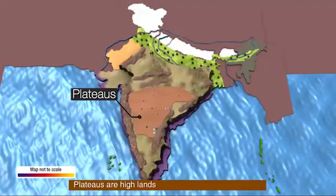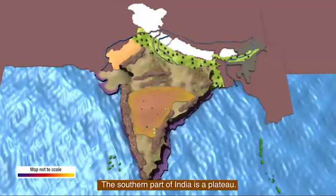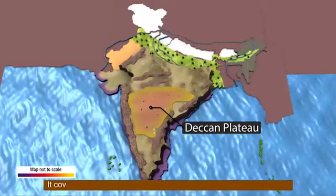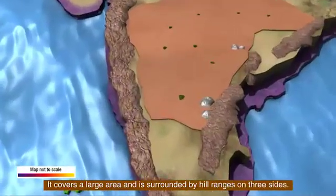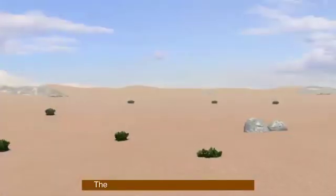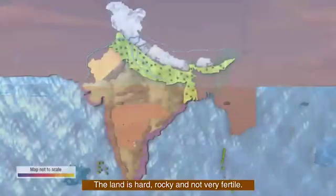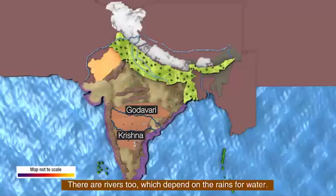Plateaus are high lands with steep sides and a flat top. The southern part of India is a plateau. It is also known as the Deccan Plateau. It covers a large area and is surrounded by hill ranges on three sides. Some parts of it are covered with thick forests. The land is hard, rocky, and not very fertile. There are rivers too, which depend on the rains for water.